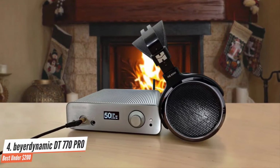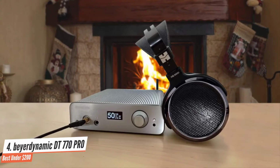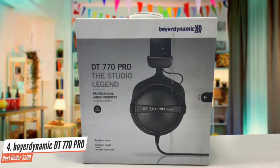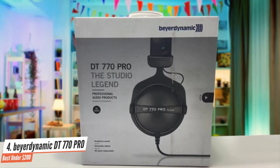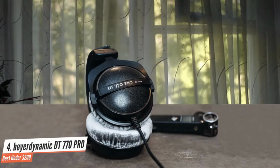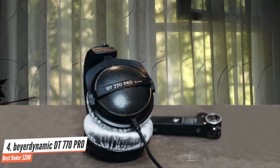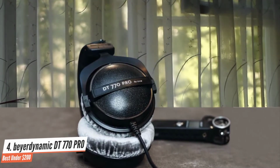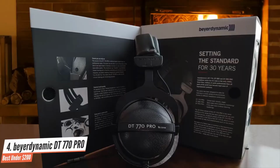In terms of impedance rating, they're available in 3 options: 32 ohm, 80 ohm, and 250 ohm, depending on what you need. The frequency response range spans from 5 to 35,000 Hz, and they can achieve a nominal sound pressure level of 96 decibels. Upon unboxing, I noticed that these headphones were made out of quality materials despite not being the most aesthetically pleasing headphones.